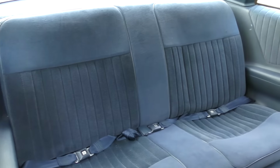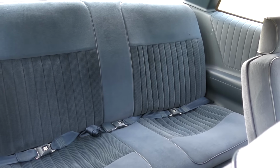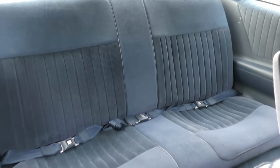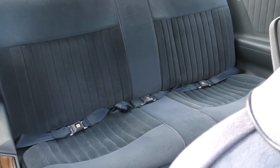The rear seats, this car is a miracle, man. It should not exist. We'll get into why in a minute. But anyway, you can fit 3 Canadians back there. You see it's got a center belt for the middle passenger.